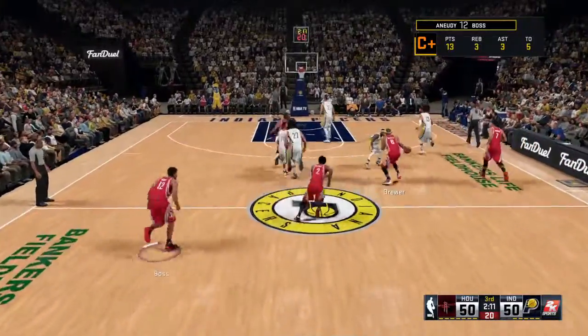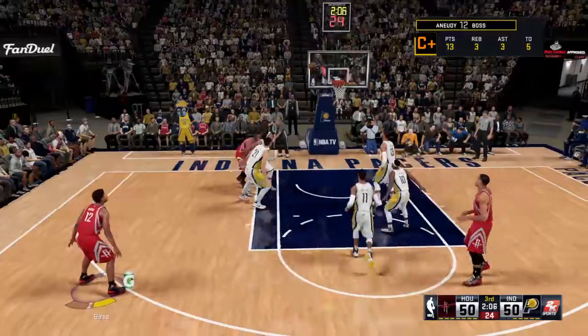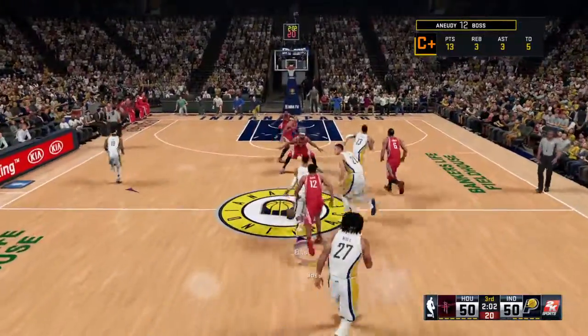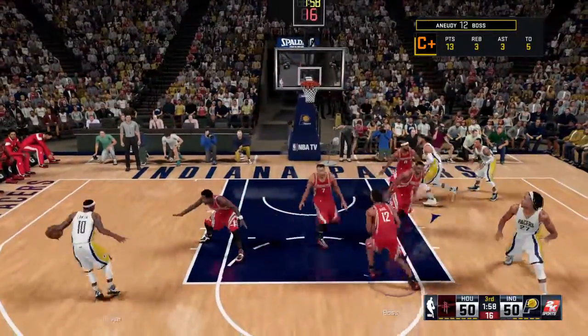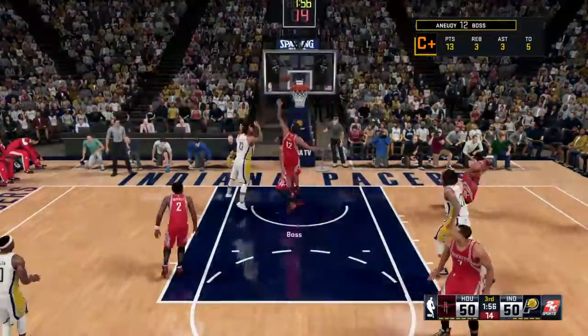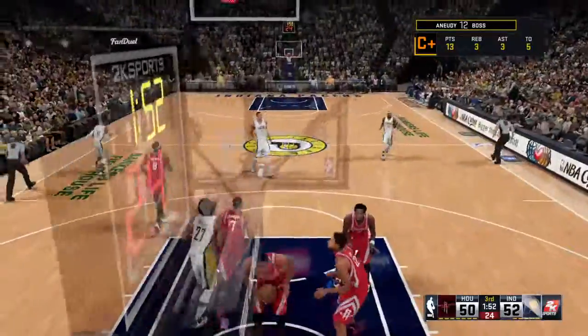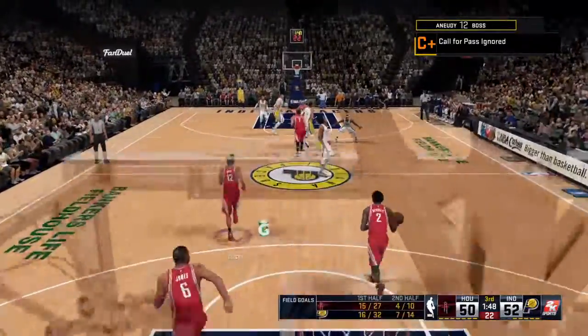Houston's gone 1 of 3 from downtown since halftime. Pass to Insanity. And that misses. That would have put him up. Indiana's gone 2 of 5 with a 3-point shot since coming out of the break. Lawson kicks to George. Here's Hill. And there's 2 points. Working on the glass, paying off that time. Hill's got his 3rd bucket of the night.